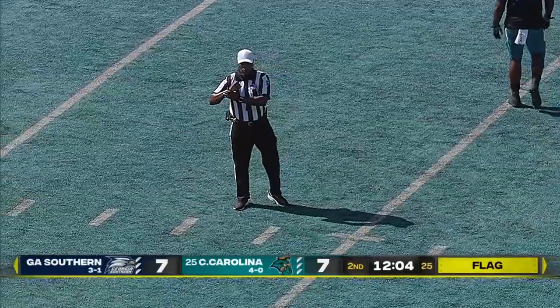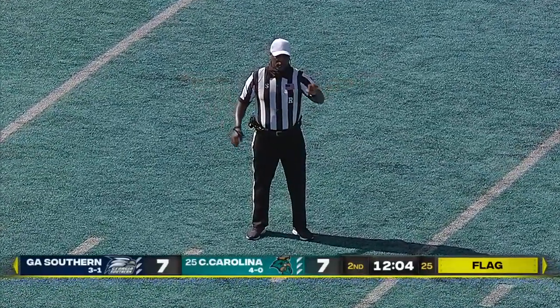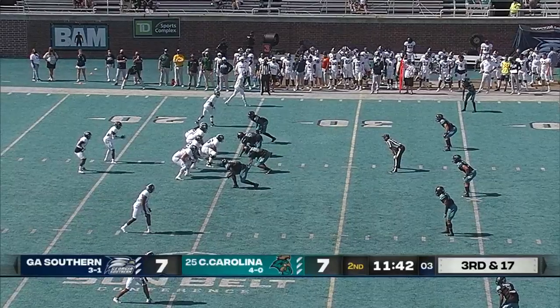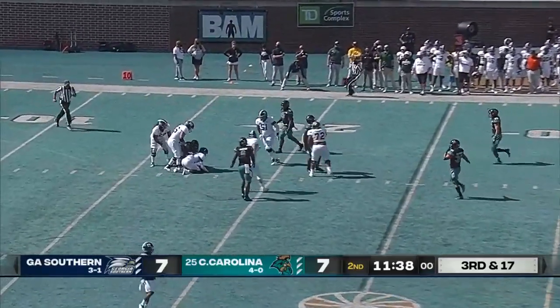Wide open on that play. On the offense, number 72. That penalty is declined. Third down. I mean, that's how quick the... Third and long. Wirtz in trouble again. Pound.